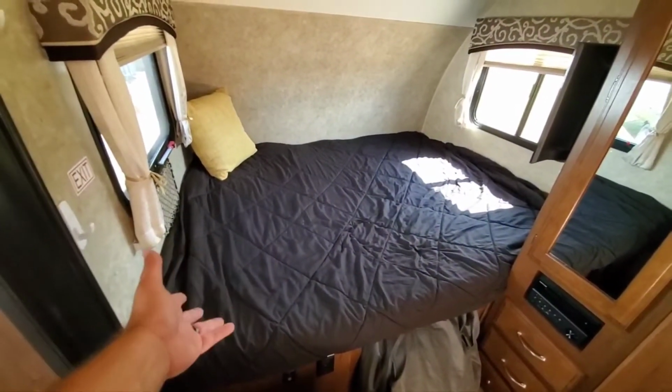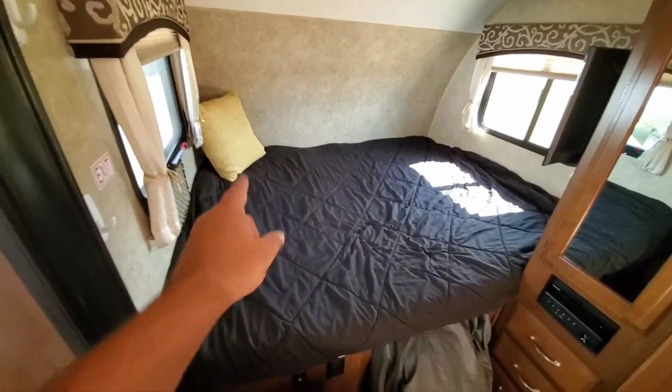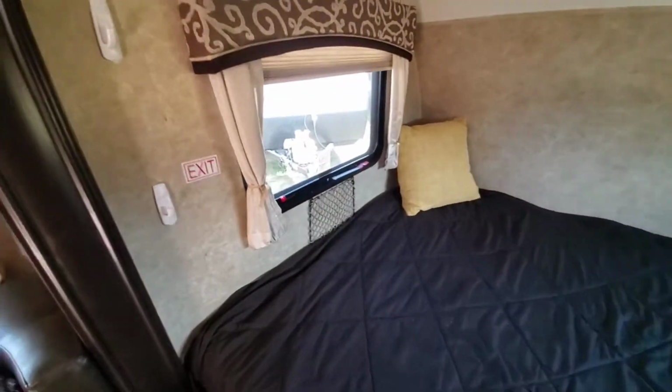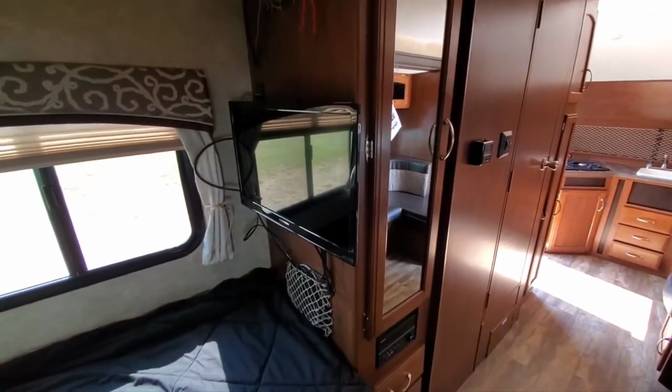Of course, up here you've got, I don't think that's a queen. It looks like it's a full-size bed up front. I could be wrong. It may be a queen, but definitely a little storage here. Windows, got a nice flat panel TV here.